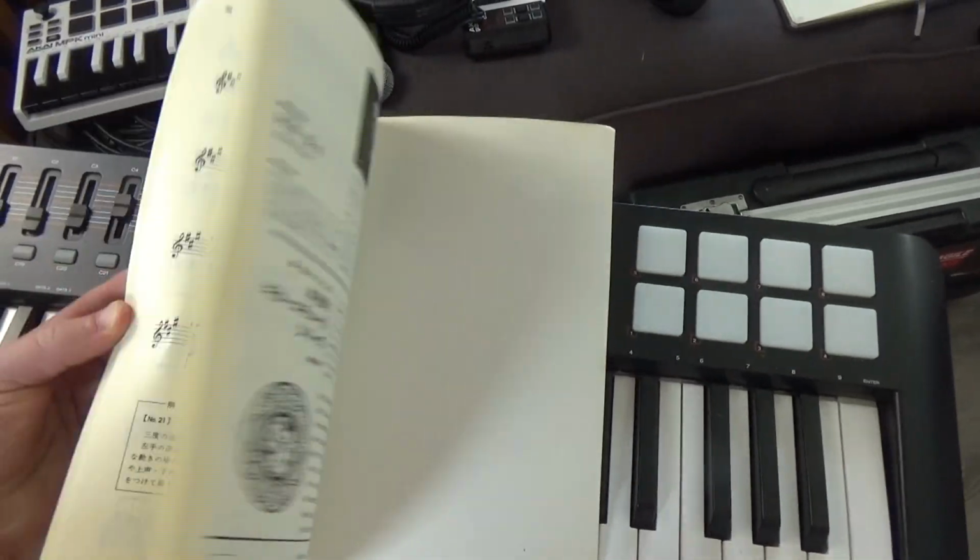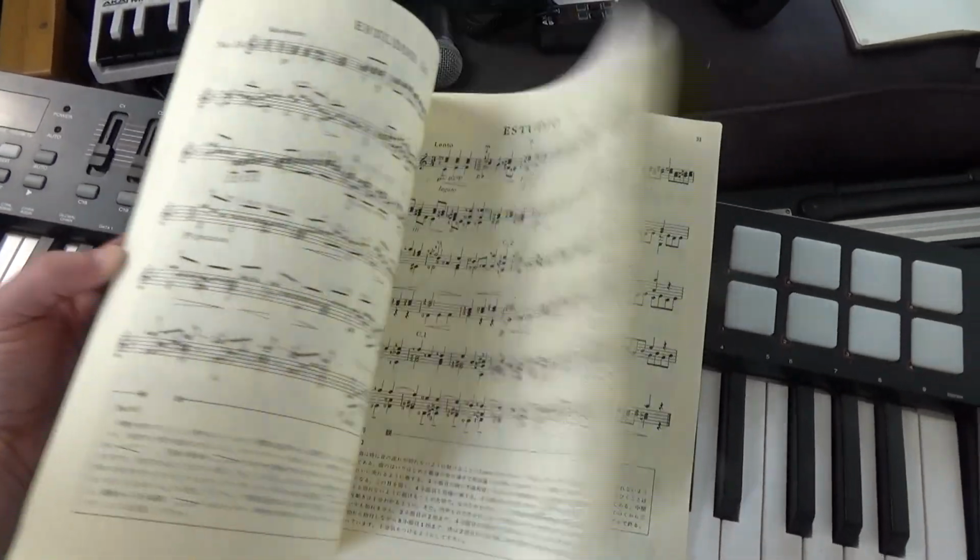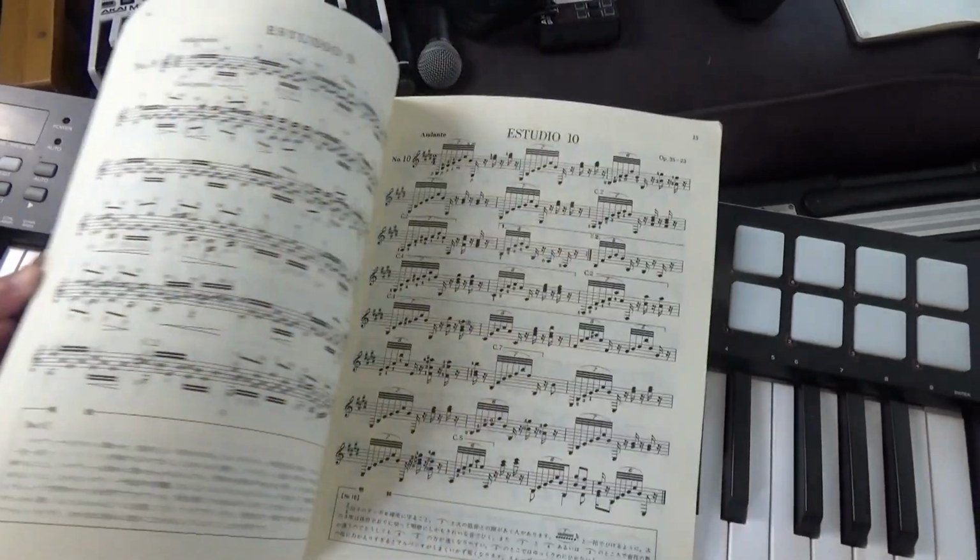Okay, so number 5, this is Fernando Sor 25 Etudes. It's different studies that are centered around a specific technique on guitar. So it's kind of like when guitar was developing as an instrument, there were composers like Fernando Sor who were developing a vocabulary for the instrument.